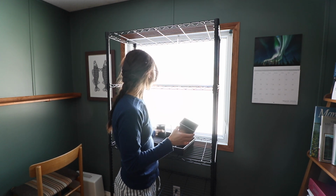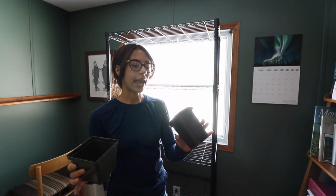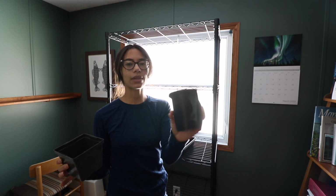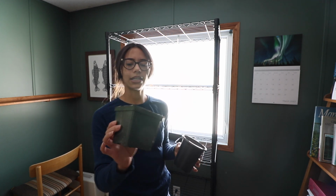Over the last few years, I've invested in more heavy duty containers. So these are harder plastic. I have a bunch of seed containers like this that are a little bit flimsier. These won't last me as long. These will last a few years if you take good care of them. But I've upgraded to these harder plastic containers because they do last a little bit longer, and because I'm reusing them every year, I wanted something that's going to hold up. These I've had for at least 2 years. These ones are maybe 2 years old as well.